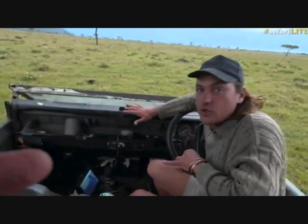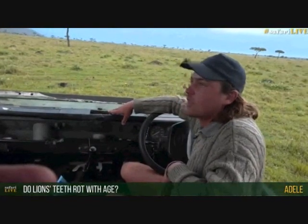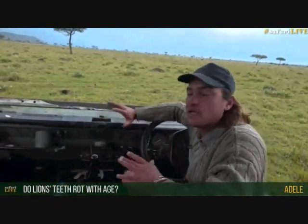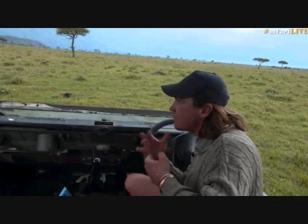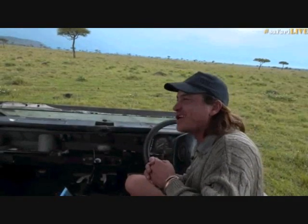Now, Adele is wondering, do a lion's teeth rot with age? Indeed, they do. So they get 2 sets of teeth. They've got their milk teeth, but they lose them around 6 months old, and then their adult teeth. They do rot, they break, and especially when they get breaks, they can get bad rotting and abscesses in the teeth. But generally when that happens, that animal's probably closer to 12, 13 years old and is towards the end of their life. Sometimes lions can actually die from infections in their teeth, of course, because it stops them eating properly.